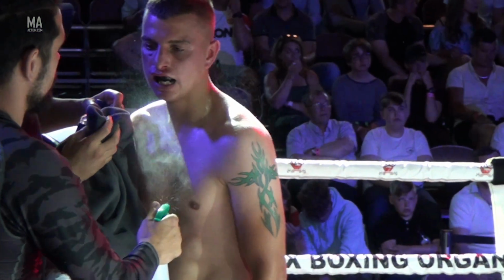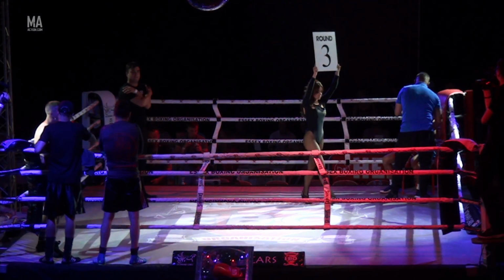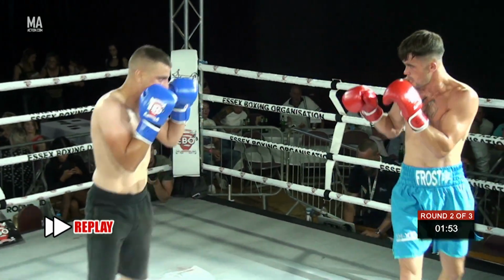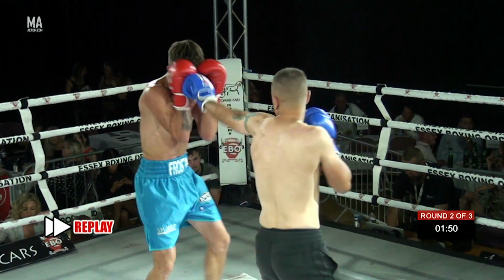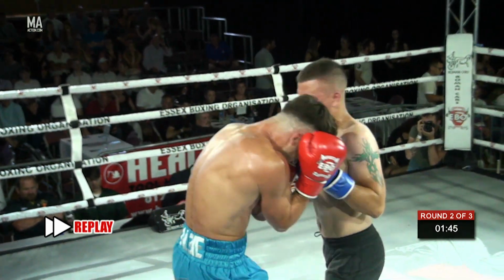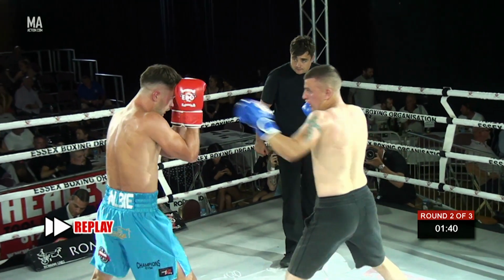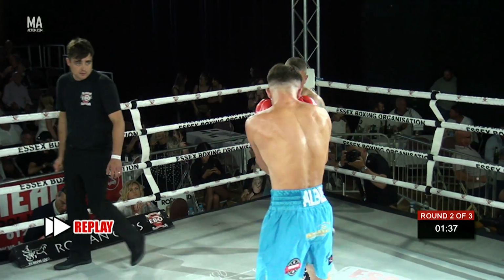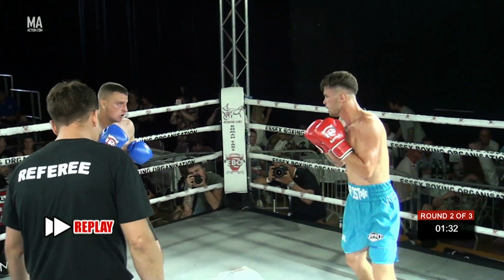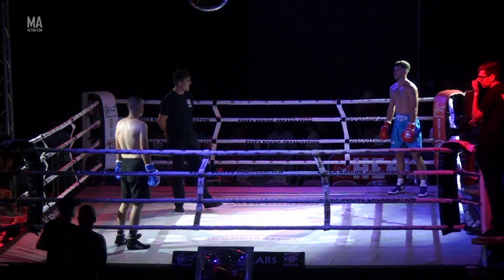Just doing that extra bit, landing between the shots. Definitely picking his shots well. But it's good work from both gents. They're not messing in it. But I think the timing of Frost and the accuracy, he doesn't seem phased at all. He's picking his shots. It's nice shot selection. Different combinations, uppercuts, hooks, body shots coming in. But Phillips is working hard. He's working in there. He's not phased by it. He's getting caught here and there, but he's come to fight. Phillips has, certainly.